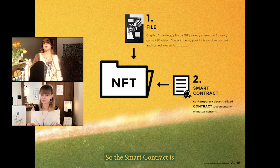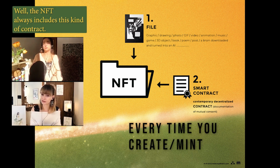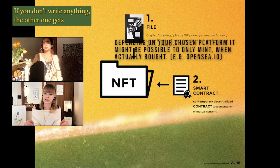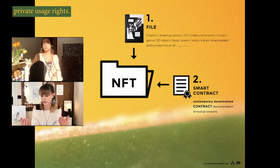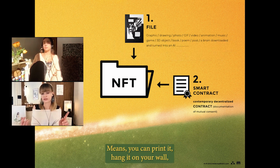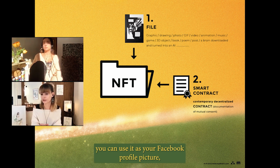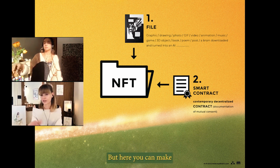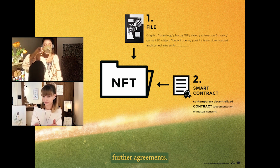The smart contract is every time you sell something, like you do this smart contract. Well, the NFT always includes this kind of contract. If you don't write anything, the other one gets private usage rights. So it means you can print it, hang it on your wall. You can use it as your Facebook profile picture. You can show it to your friends and show off. But here you can do further agreements.